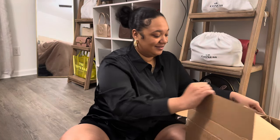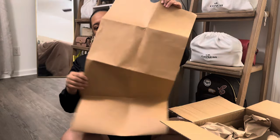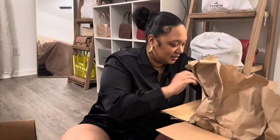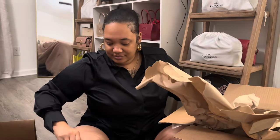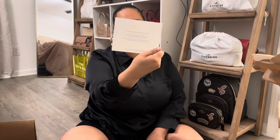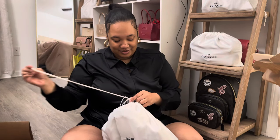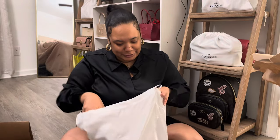I'm so excited. Look at it. What they got going on? What Coach got going on? Ain't the bag supposed to be wrapped up in this? This card. Thank you for shopping at Coach. But forget all that, y'all. I'm ready to see. This is the dust bag. Y'all, I'm excited. I don't know what's up with that packaging, y'all, but I'm just happy that she's here.